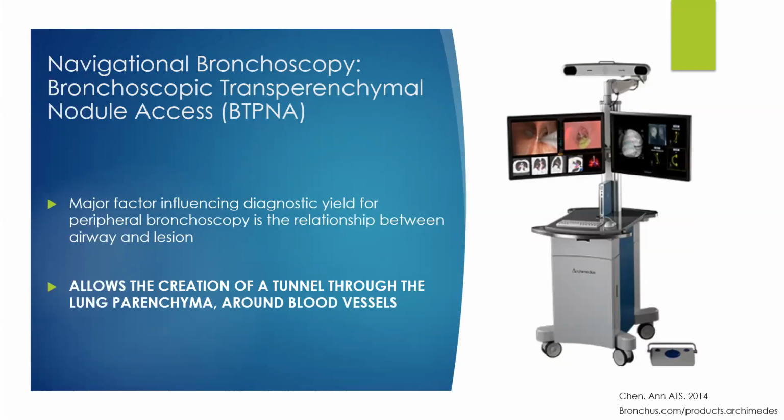Another major factor that we discussed that's affecting diagnostic yield is the relationship between the lesion you're targeting and the airway. That's your bronchus sign, and that's your concentric versus eccentric on your radial probe. And so that's where this idea of bronchoscopic transparenchymal nodule access comes into play. What this software allows you to do is to create a tunnel through the lung parenchyma around the blood vessels and to target your lesion.